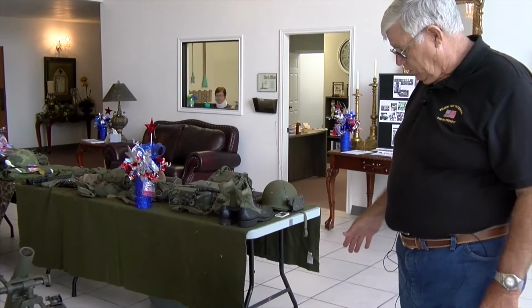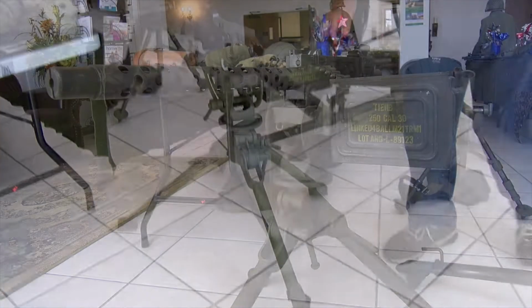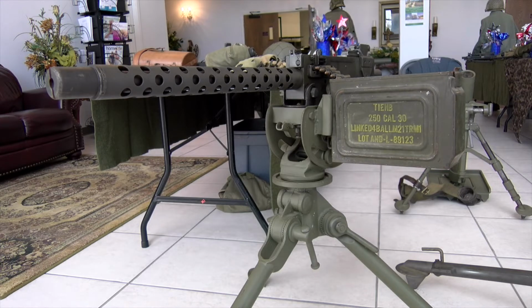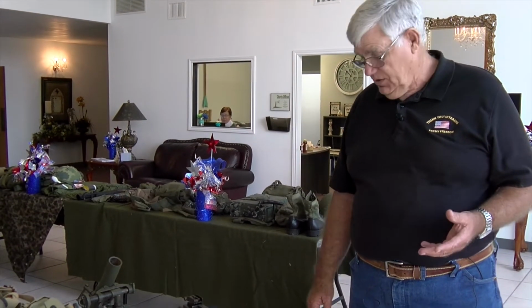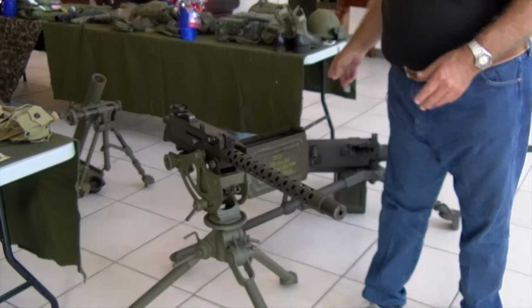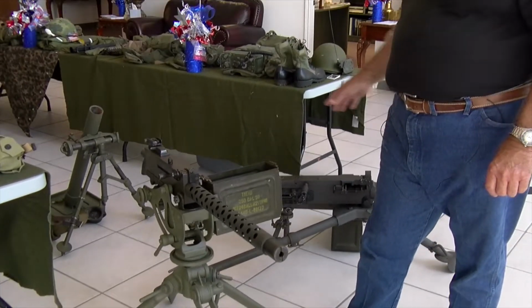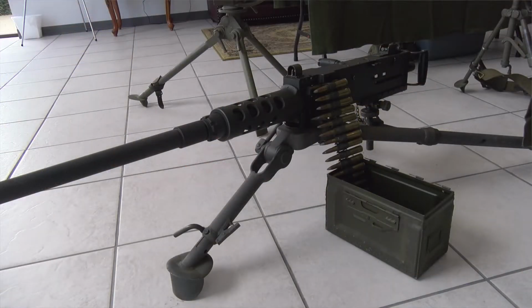It wasn't very portable. The portable machine gun was the 1919 A4. Now, these two items are World War II era, but they're still in use today. This is in a different format. You won't recognize it, but the .50 caliber basically has not changed in 75 years. And they're both on tripods.